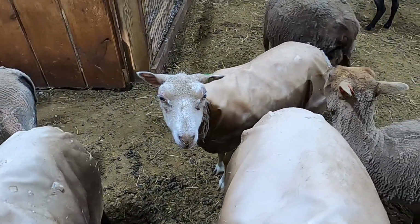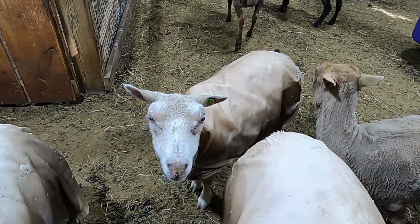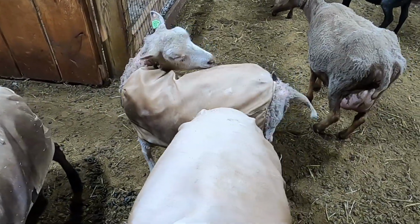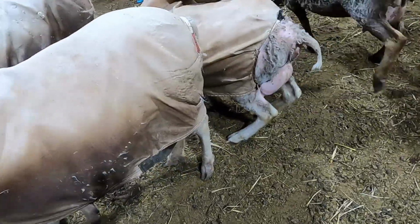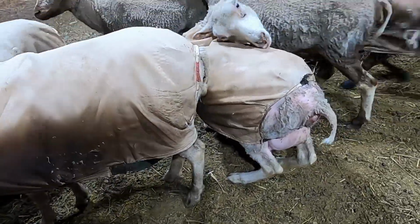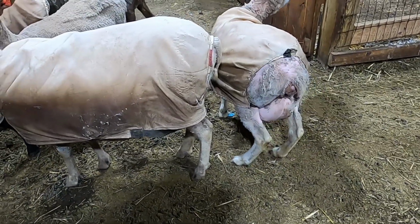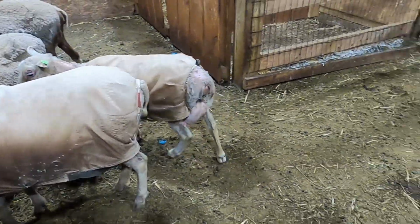So this is Lucia. She's probably one of the first ones that are going to go, and I'm basing that on the fact that she's a first-time lammer and her bag is gigantic. Although, you know, it's been this big for quite some time. But you can see like her lady bits are pushing out.